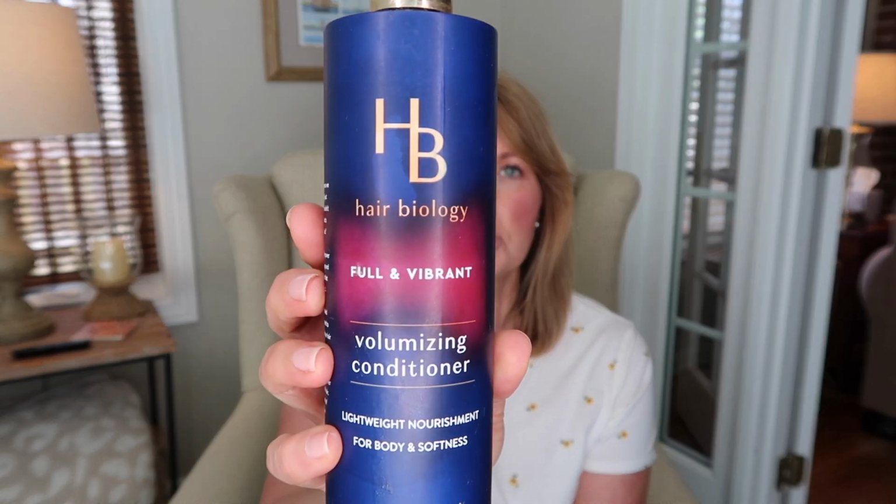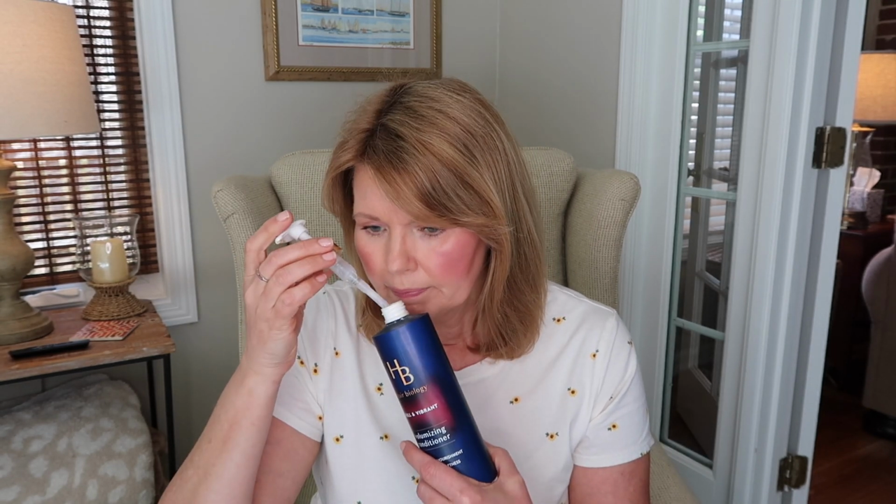I have finished up a bottle of the Hair Biology Full and Vibrant Volumizing Conditioner. And I like this. I think it smells really good. It's kind of got like a coconut scent to it, which I really enjoy. It's okay. It's not the best conditioner I've ever used, but I find it really doesn't weigh down my hair.